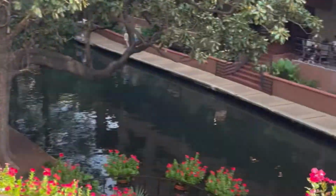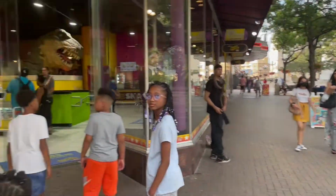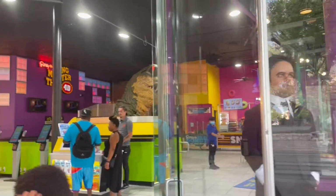In 500 feet, take a left on Alamo Plaza. I think I seen him in a movie.